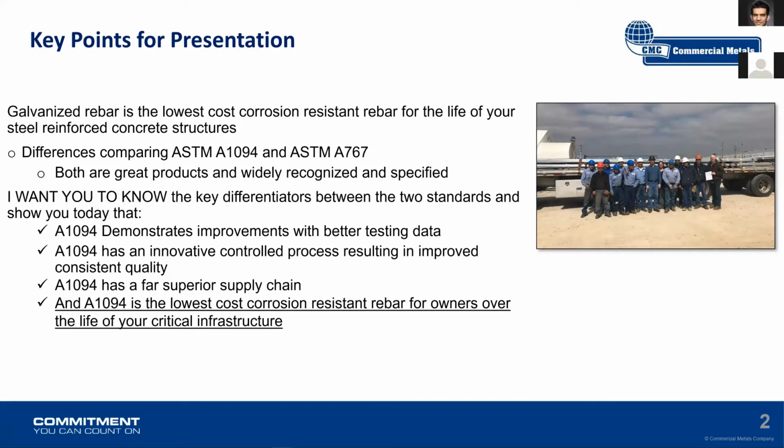At a minimum today, I'd like you to recognize that ASTM A1094 is and should be on equal footing to 767 as a direct substitute. There are two competing products, both last a long time, but you'll see some clear advantages coming up. And for those not using either 767 or A1094, this would be a great opportunity to look at corrosion resistant rebar for the lowest cost over the life of your structures.